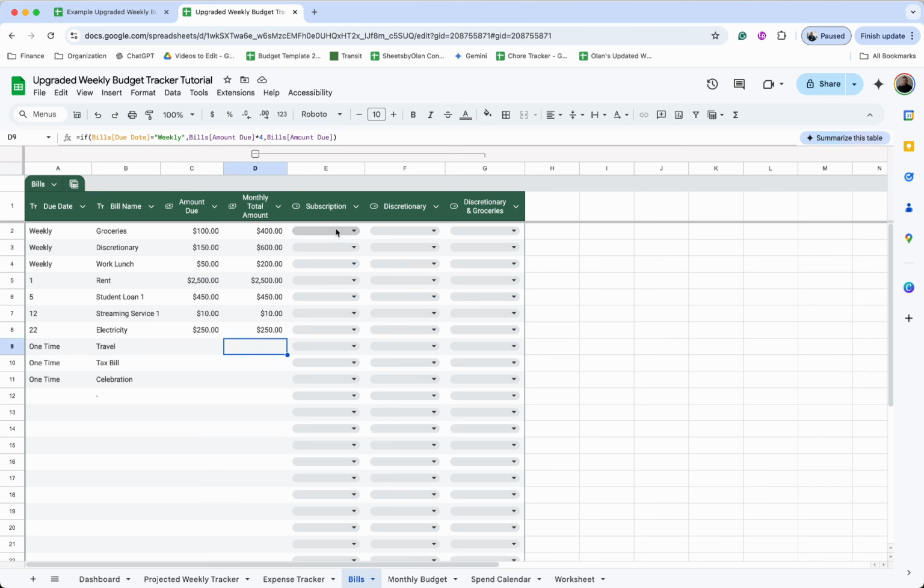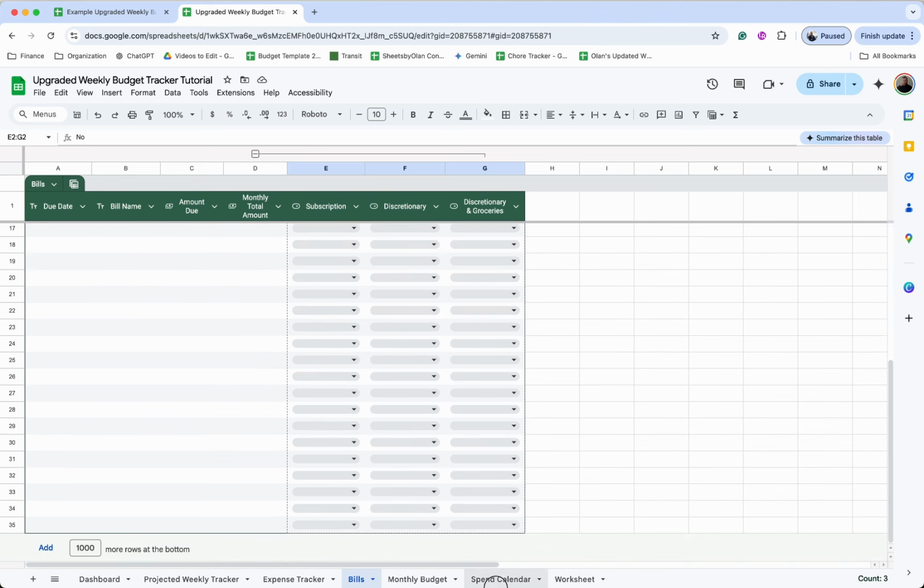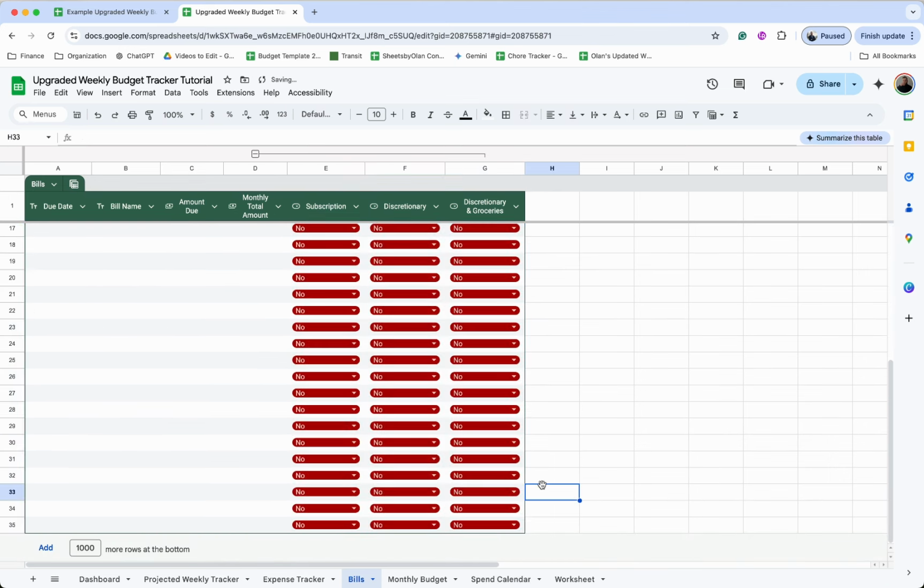All right, so for a subscription, let's go ahead and put no for every single one of these. Now I want to select all the cells, so I'm going to click and drag to select all 3. And then you'll see a little blue dot in the bottom right-hand corner. That's called a fill handle. Click on that and drag it all the way down through the end of the column. So now we have no for everything.